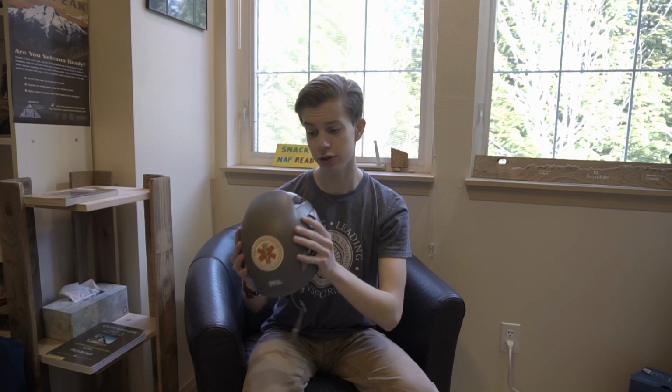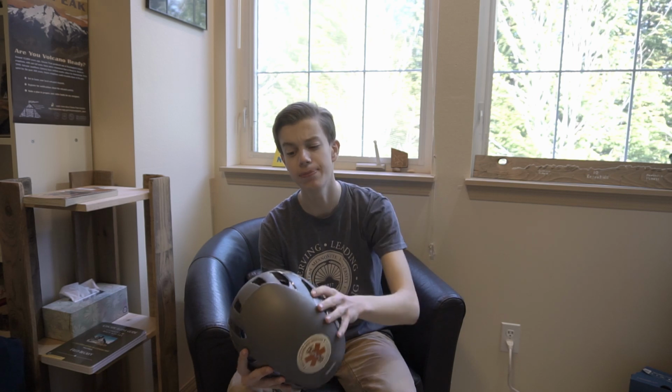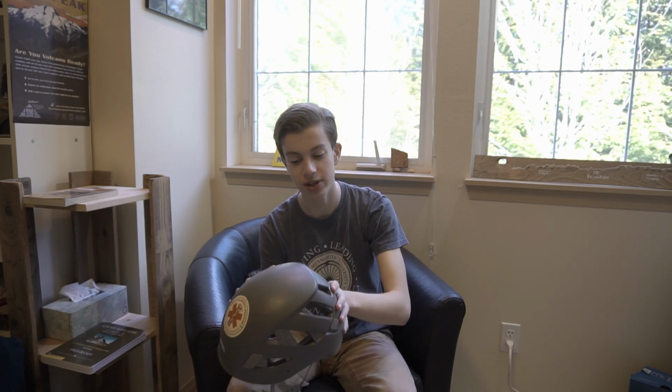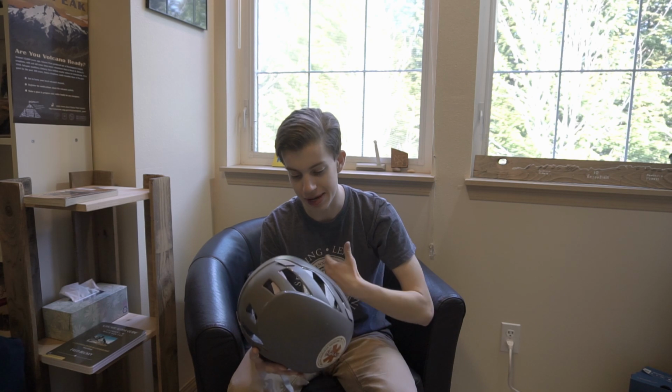Because when I was first originally picking out a helmet, I was looking at this or the Black Diamond Half Dome. And the Half Dome, great helmet, but I just noticed it sort of rode a little bit higher on my head, and so I didn't have very much back coverage. So ultimately I decided to go with this one just because I like having a little bit more coverage around the back, and it rides a little bit lower, at least for me.